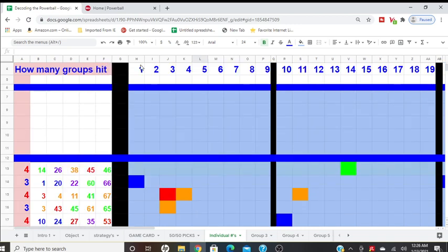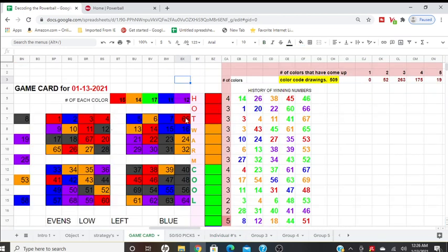So as I look at my game card, I look at the numbers and I say, which ones are red? I got the 1, 3, and 4 that are red. So that's how I kind of look at that. I hope that that makes sense. So what I'm looking for is a color that hasn't come up in a while.